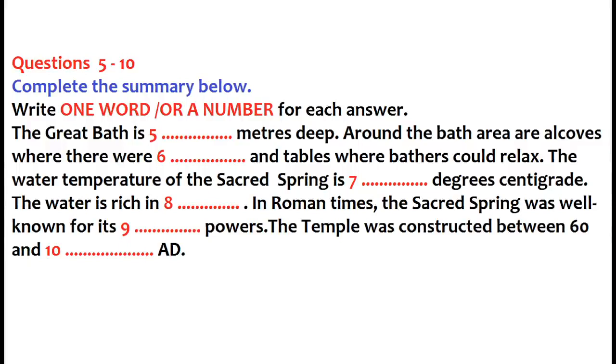The bath itself is 1.6 metres deep, ideal for bathing, and has steps leading down to the water on all sides. The niches or alcoves you can see all around the bath would have had benches and possibly small tables for drinks and snacks. Not a bad way to spend your free time, relax, and tell yourself it's all good for your health. Let's move on to our next stop, the Sacred Spring.